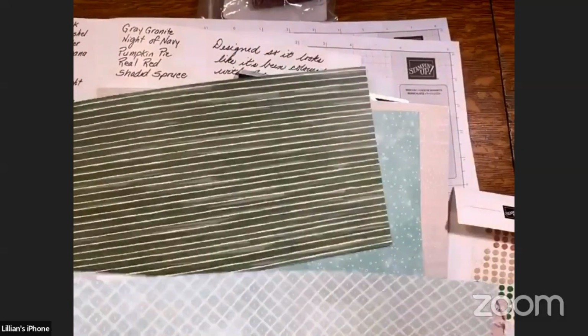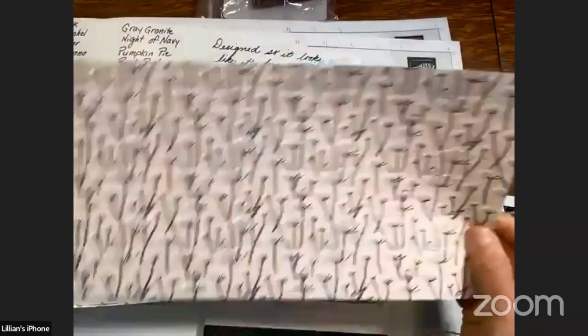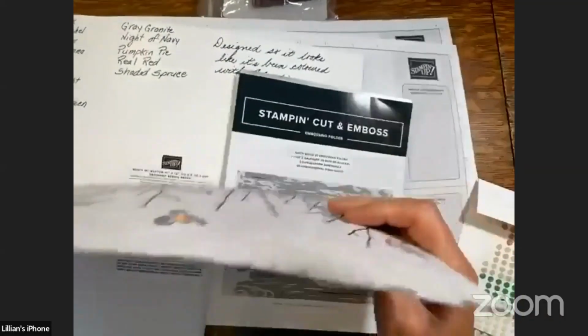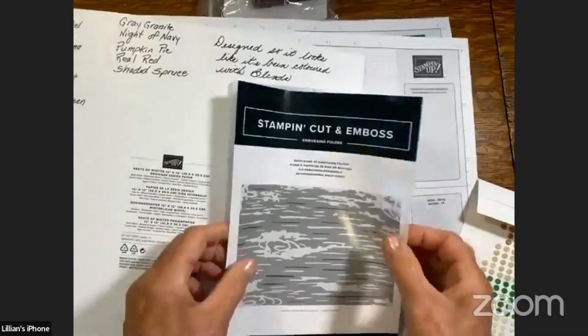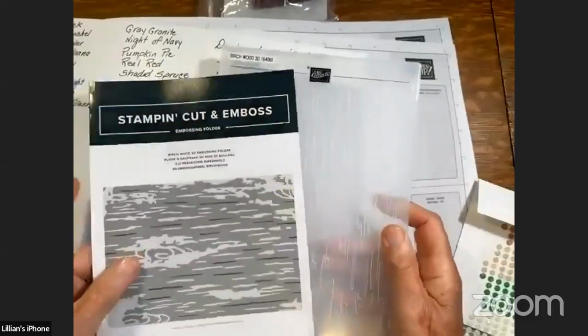You've got your pool party and your garden green and crumb cake. And look at that. I love that one. And then your birch. I have a customer or a friend who doesn't like birds. And this was her first stamp set that she bought. So we're converting her over to the birds.